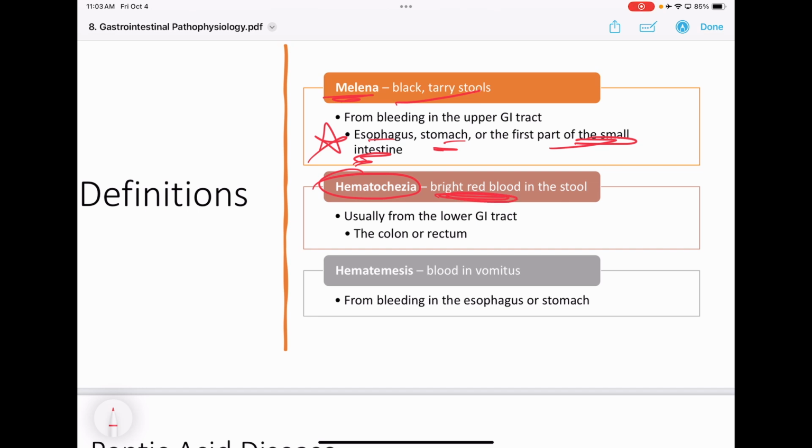Hematochezia, bright red blood in the stool. If it's bright red, that means it hasn't been in the system for very long, which means it had to come through the lower GI system, usually the colon or the rectum. Hemorrhoids will present as bright red blood in the stool and also in the toilet when they go to the bathroom. That is a lower GI bleed. Those are very recent occurrences, according to where the exit of the GI system is. Melena is upper, hematochezia, bright red blood, is lower GI.